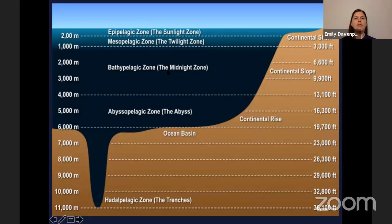So these are the different zones, just real briefly. You can look this up on the internet as well, but there's the epipelagic, which is the sunlight zone, mesopelagic, the twilight zone, and then after that, all these zones, there is no more sunlight. There's the midnight zone, the abyss, and then the different depths, but there's the trenches, the hadopelagic as well. So you can see the ocean is very deep in some places, and some other places it's not.